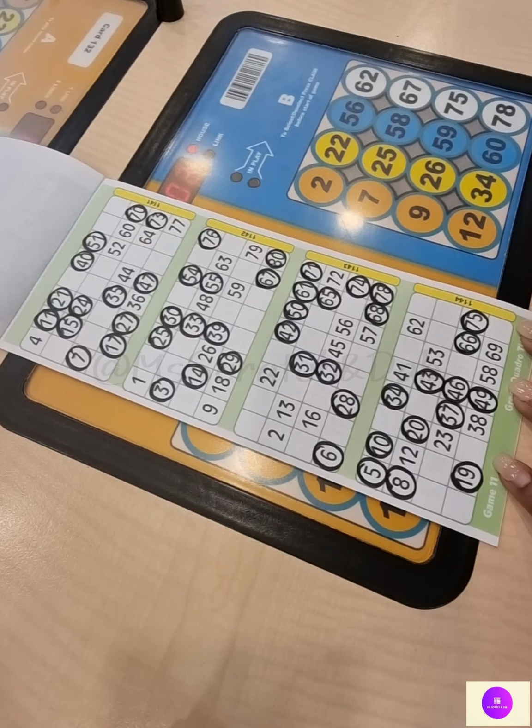Any more claims? On for two lines. Next number. 3 0, 30. All the 1s, 11. 1 and 2, 12. On its own, number 9.